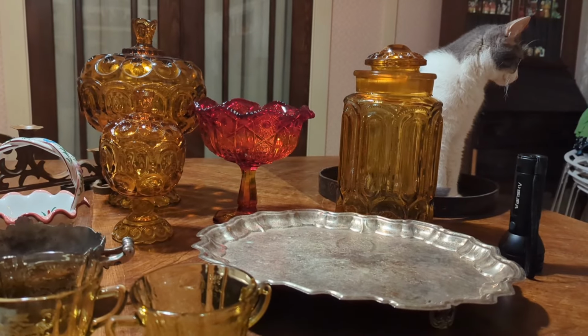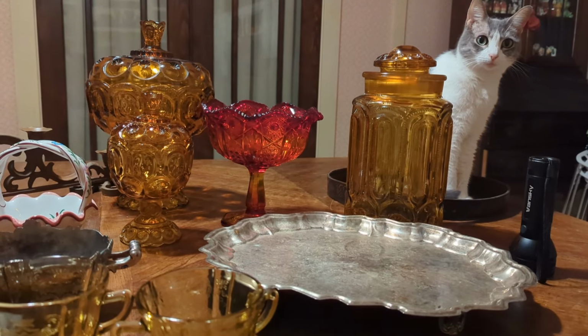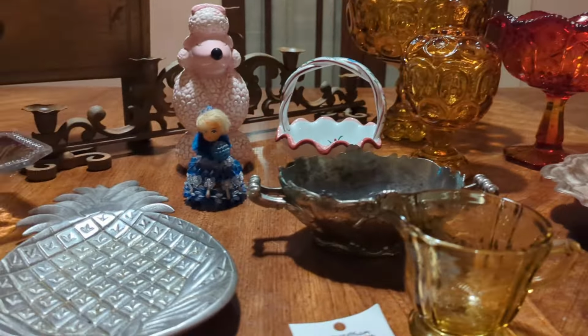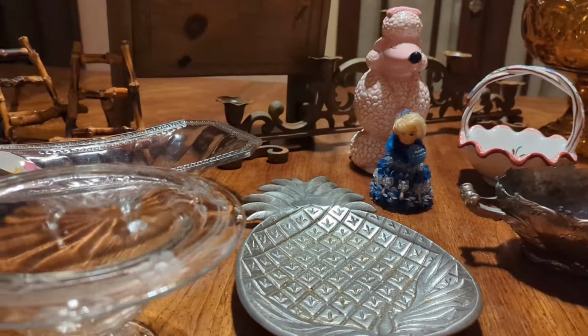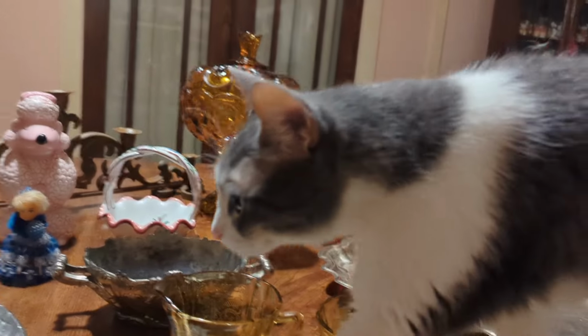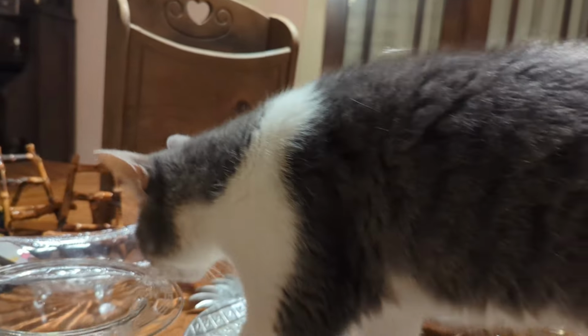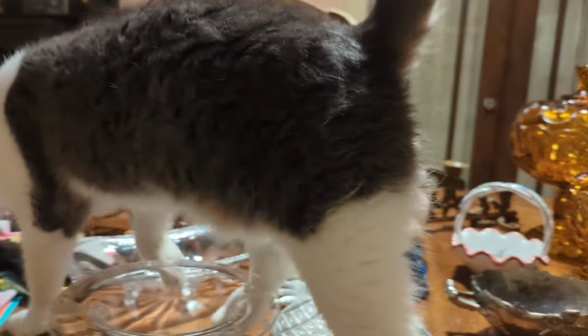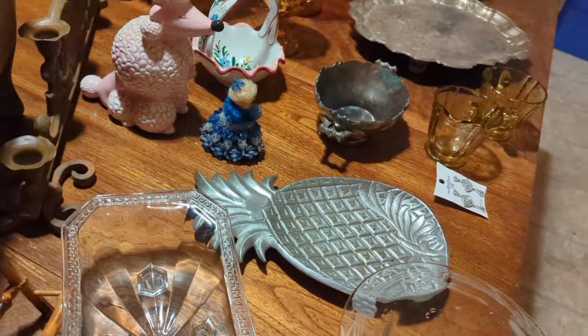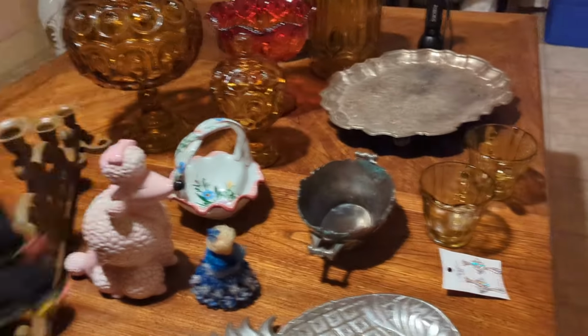I have a partner today. Hi, Ash. Can you say hi to everyone? She loves to see what I'm doing. She thinks I'm her mom. She is a rescue. She's at least 8 or 9 now, which is crazy. She's probably gonna try to get on this scarf. Ash, no, we're selling this scarf. This scarf is for sale.